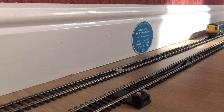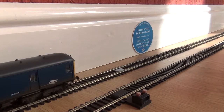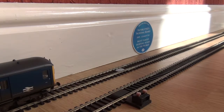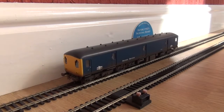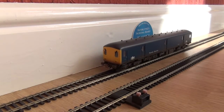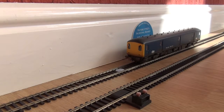Wow. As smooth as a baby's bum. And the lights lit up red as well. Let's watch it come back to us. Here we go. Can you hear that? Is the microphone actually picking up just how smooth that mechanism is? Let's try some slow speed. Oh my gosh. Slower? It just cut out. That is incredible for DC. And it's 21-pin DCC ready as well, folks.